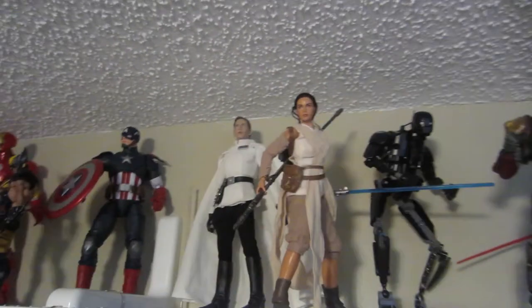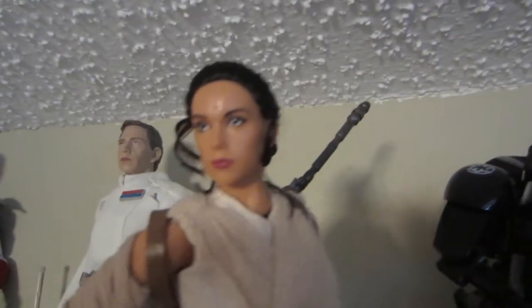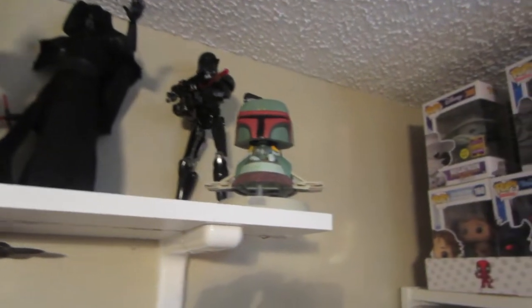This Rey, she honestly doesn't look that bad. She just looks like a Barbie. And her face is very shiny. But yeah, guys, I'm loving it. And this guy's still here. But I'm just gonna keep him there because I'm too lazy to put it back in the box. There's only six left.